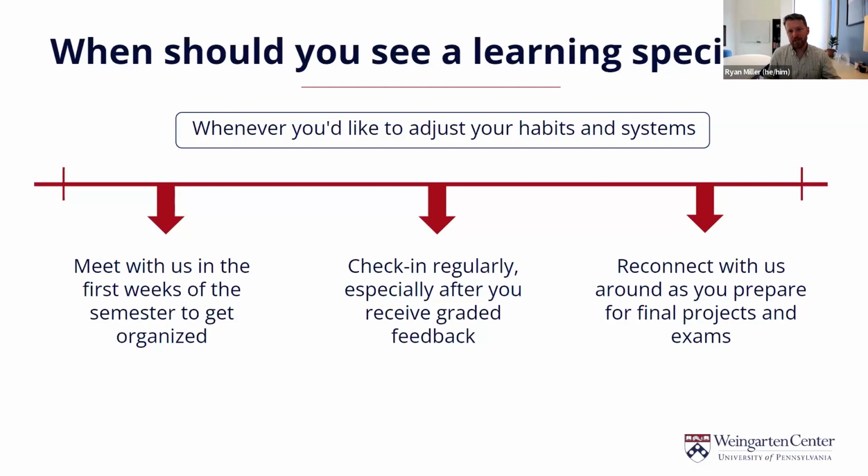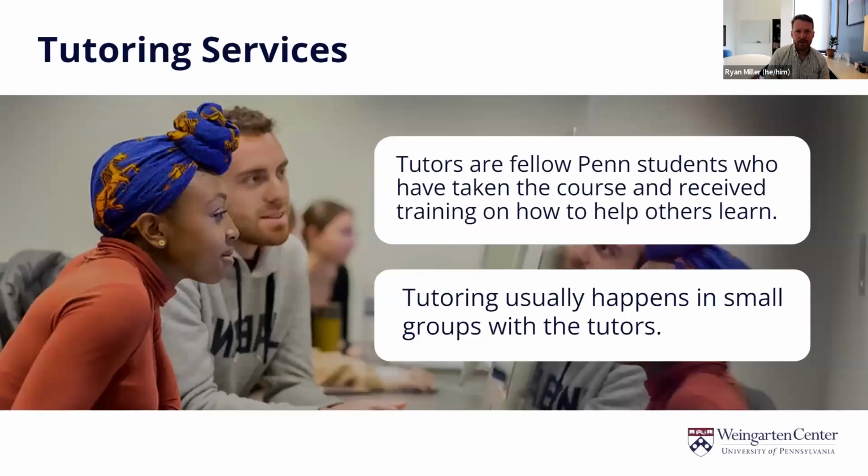But we are happy to talk about the process of how you're learning, and do some bigger picture stuff, but also help you with your writing, as long as we can do so without being a content expert. The other set of academic support services that's available to undergraduate students, so this is not available through the Weingarten Center to graduate students, but to undergraduate students, is our tutoring services.